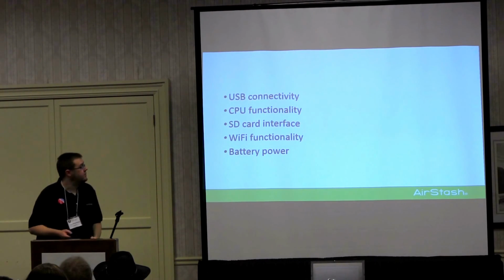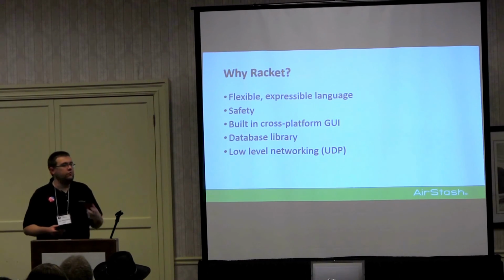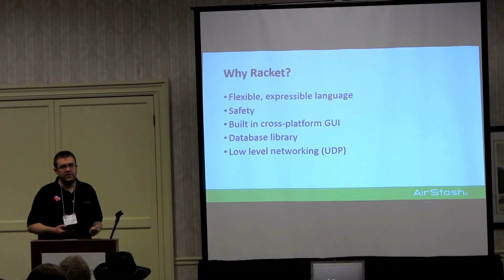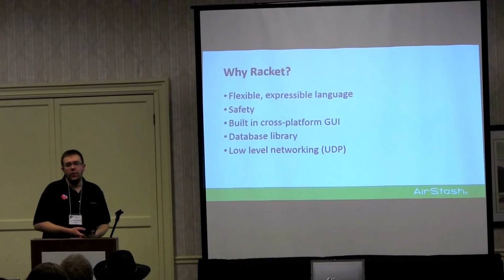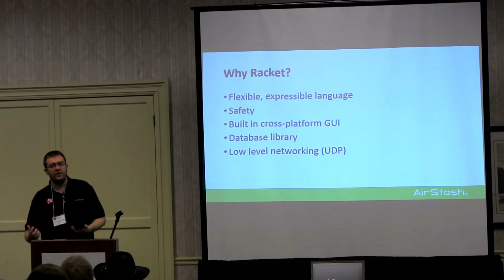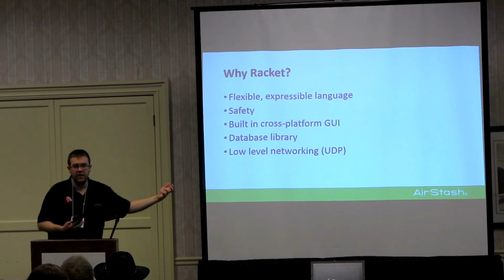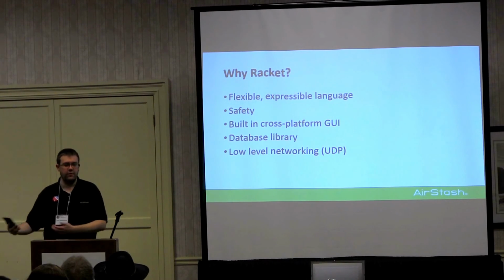So what did we do to solve this particular problem? Well, we built a test fixture, and we used Racket for that test fixture. So what we had to do was to define how we were testing these devices, and as we were doing that, we had to write little bits of firmware code that ran on the device that talked to something running on another device, the test fixture device, in order to validate that certain pieces of functionality were working.